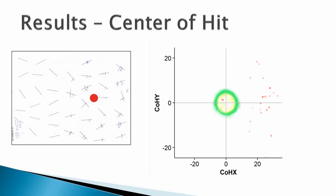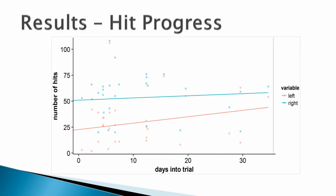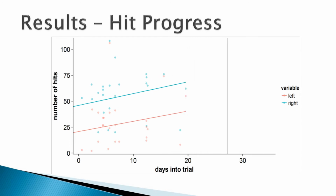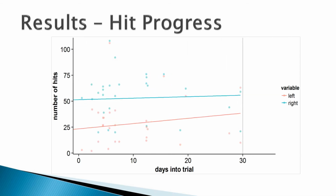Again, the center of hits are off to the right of the center, but we can see the participant's variable progress over time. In this graph, we see the same participant's Whack-A-Mole performance of hit targets in each session over the course of the trial. We split up the number of hit targets on the left-hand side as red dots and the ones hit on the right-hand side in blue. We have superimposed linear trend lines for each side, which show a gentle increase on both sides during the course of the trial.